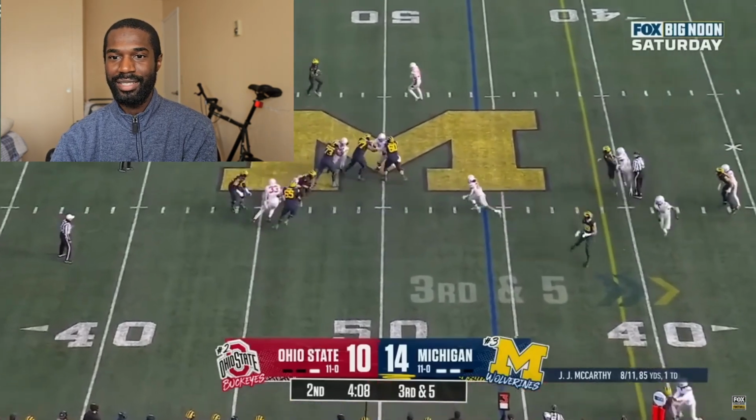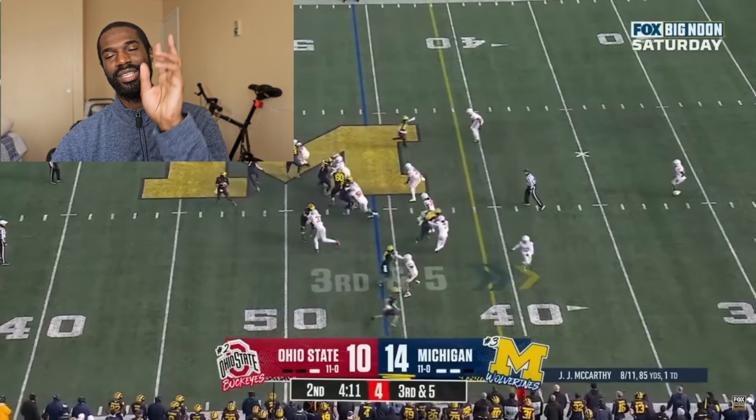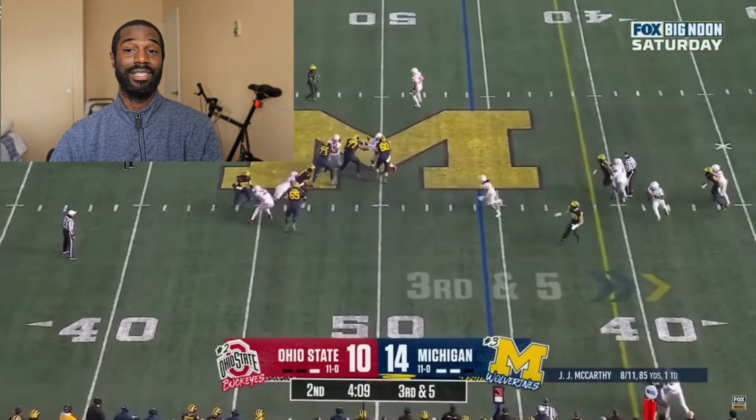They're in the shotgun here. 11 personnel, 1 running back, 1 tight end. Running back set to the right. 2 wide receivers set to the top, and 1 at the bottom of the screen. What you're going to get is that JJ McCarthy is going to make what I would say is an ill-advised throw here that turns into a really good play.